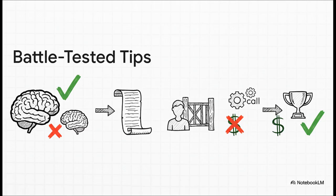But the biggest one, the most important takeaway, is this. Stop measuring just the cost per API call. Start measuring the cost per successful task. That's the metric that truly matters.